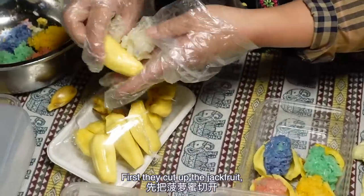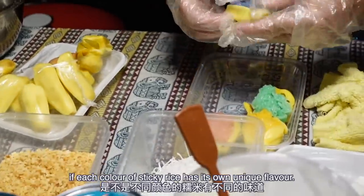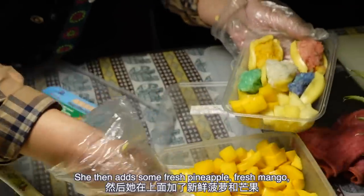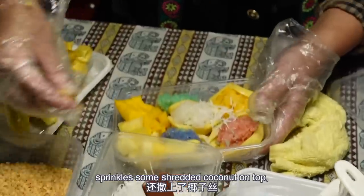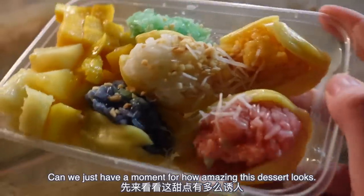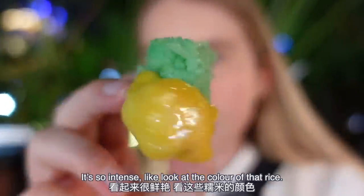First, they cut up the jackfruit, then it's stuffed with all different colors of sticky rice. I'm curious to know if each color of sticky rice has its own unique flavor. She then adds some fresh pineapple, fresh mango, sprinkles some shredded coconut on top, then the whole thing is drizzled with coconut milk. Can we just have a moment for how amazing this dessert looks? It's so intense. Look at the color of that rice.